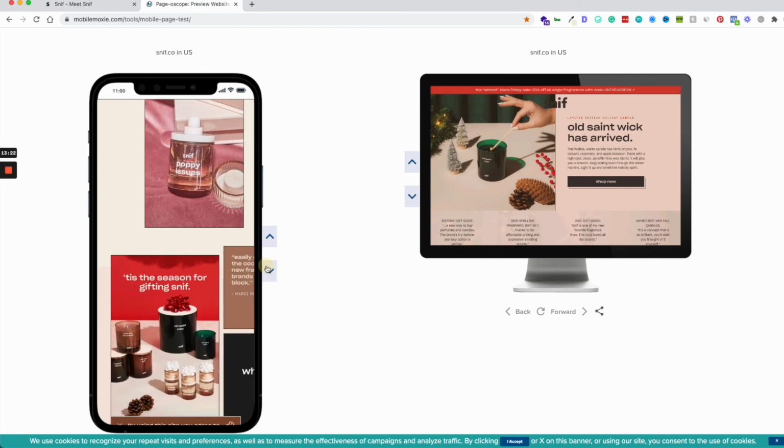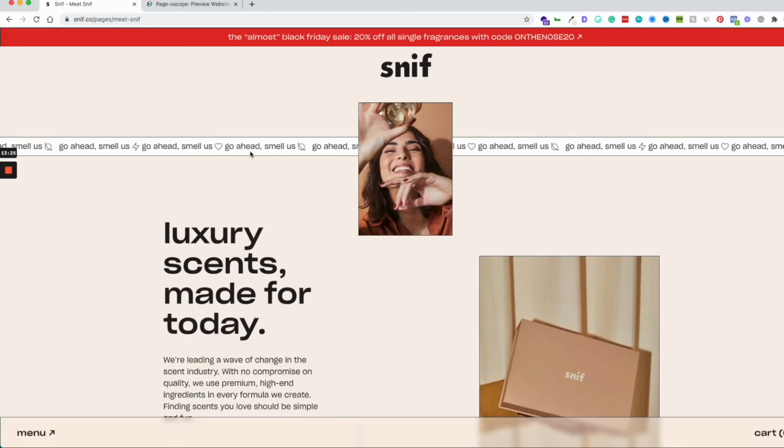So overall, Snif, great job. I would say your website meets the criteria for being memorable, functional, and of course, super well designed. So nice work on that.